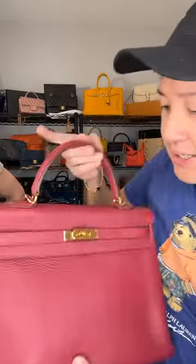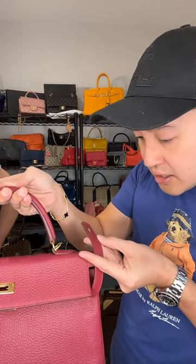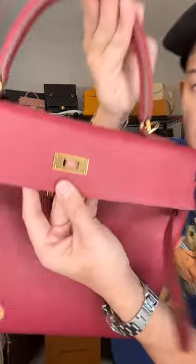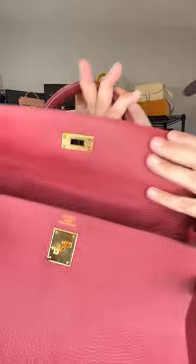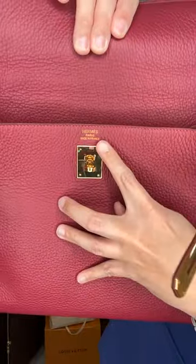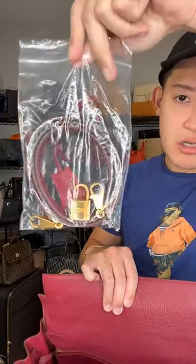Once you open up the inside, it is a turn lock for this one, and this is a square O. Am I correct? Yes, square O for this one. It even comes with a sticker on the hardware. Again, this is a 2011 piece. Comes with the Hermes tag right over there as well. Very shiny on the hardware. Comes with the dust bag, and it also comes with everything else: strap, lock, keys, clochette. Very, very good condition.